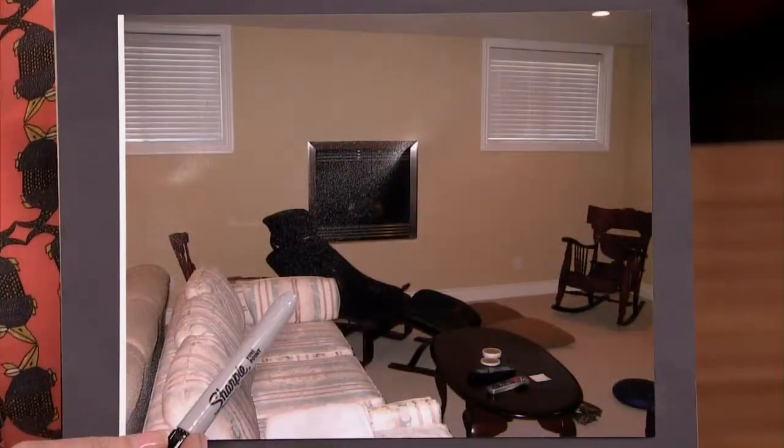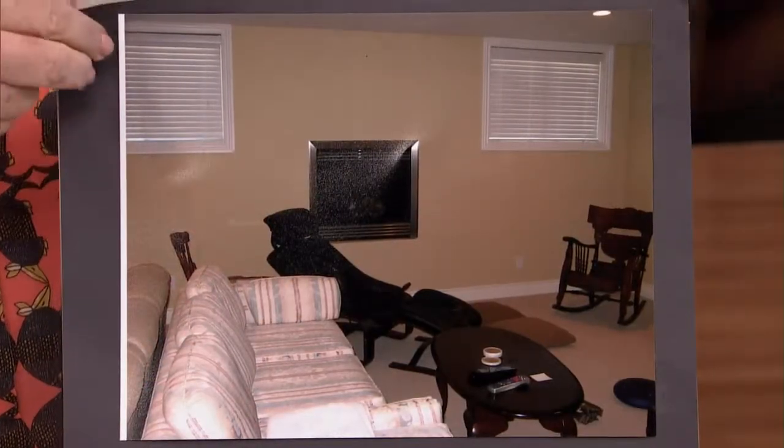So she's got a great space, and over here she's also got a fireplace centered on the wall, and right now it's not really being anchored by anything. That's one issue. And then there's a bar.